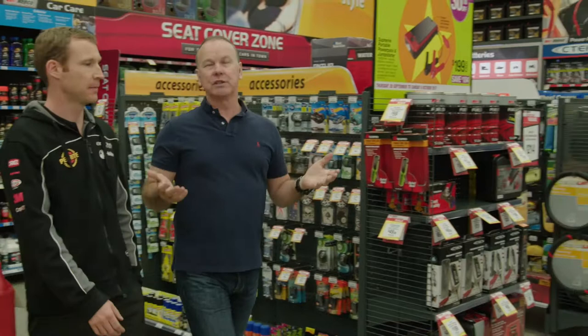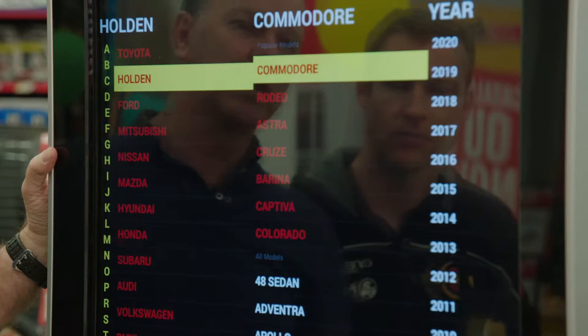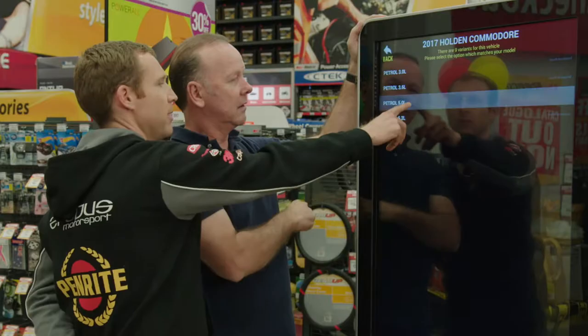Mates, all you're going to do is find the Penrite Concierge in store, one of these gigs, and look how easy it is. Just watch this. Make and model, car, Holden, Commodore, 2017, and... No, wait. That's my race car. That's your race car, all.